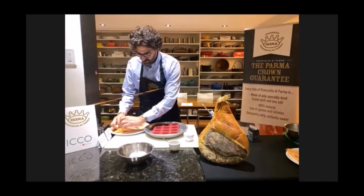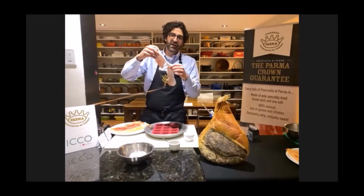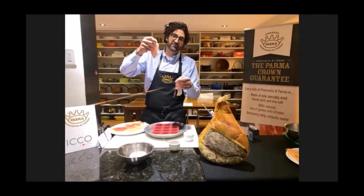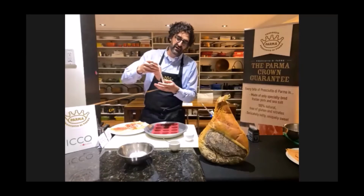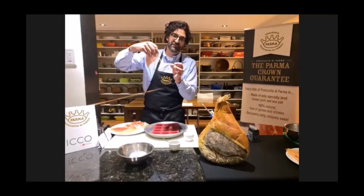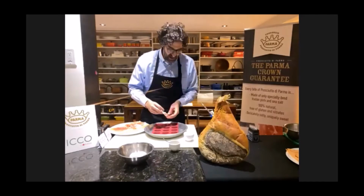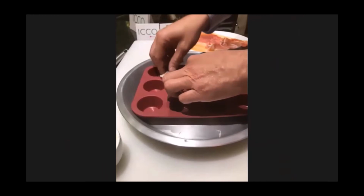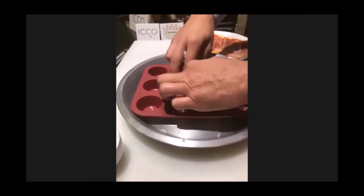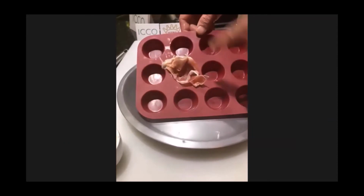So when you get a nice big full slice of prosciutto, like this one, quite often they'll break in half, just because that's the way that the muscles are. So don't worry about it if it breaks in half. See this nice little beautiful, tasty, delicious piece of fat? Don't pull that off. Keep that on there. And what we do is we just line the inside of our muffin trays with a piece of the prosciutto, just like that.